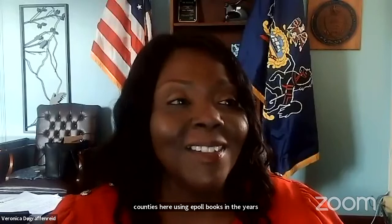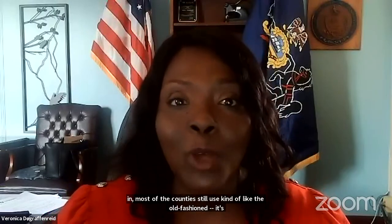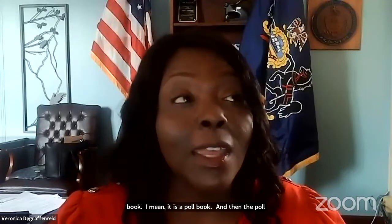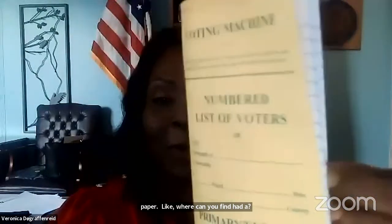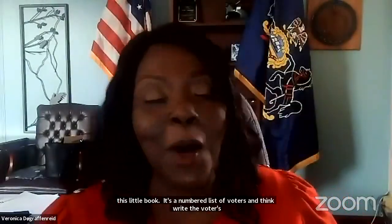There are crazy laws that are still on the books here. Let me give you a quick example. In Pennsylvania, when voters check in, most of the counties still use the old-fashioned poll book, not quite a ledger, but close to it, to sign them in. Then the poll workers will write the name of that individual in duplicate, maybe triplicate, I'm not sure, on what is called a numbered list of voters. Some counties use carbon paper. Where can you find that? Oh my God, right? Or they use this little book, a numbered list of voters, and they write the voter's name. That's crazy. So yes, we need e-pollbooks in Pennsylvania.